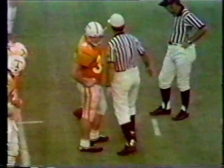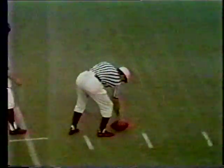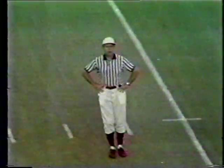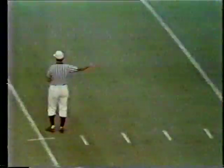The penalty was thrown against UCLA. They're talking now to the Tennessee defensive captain. That's Hank Walter. And they're going to mark off 5 against the Bruins for offside. And that's a big 5 at this point with only 2:07 to play in the game.